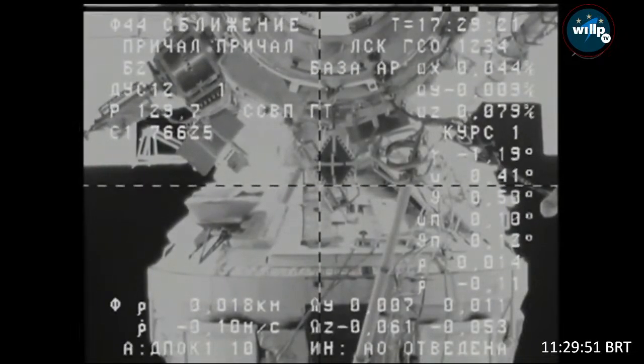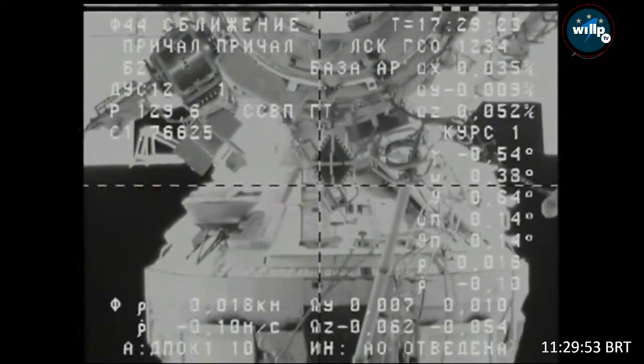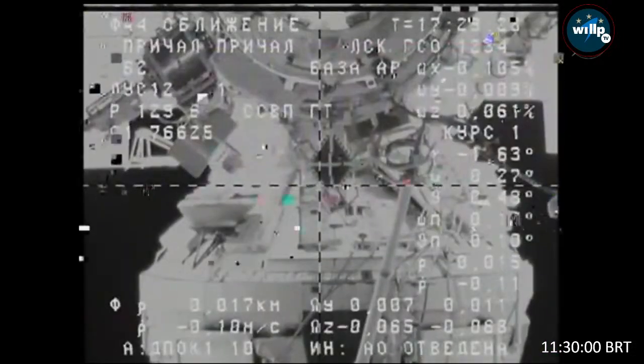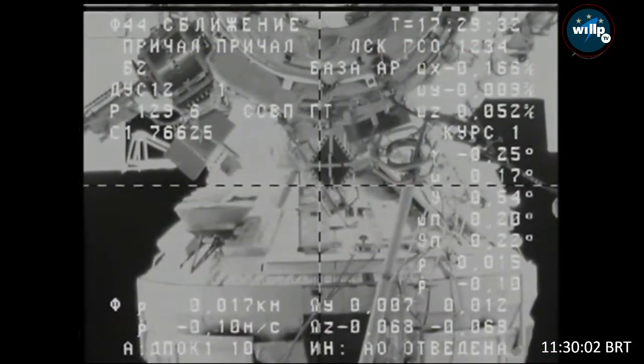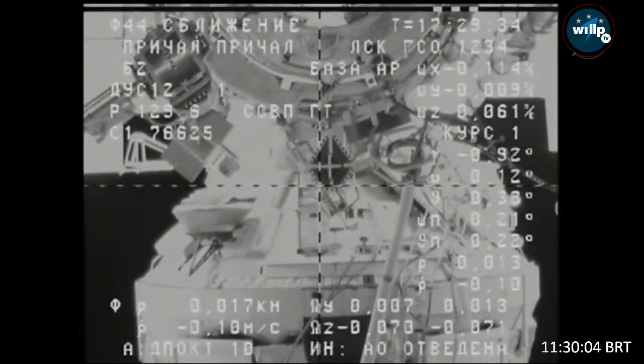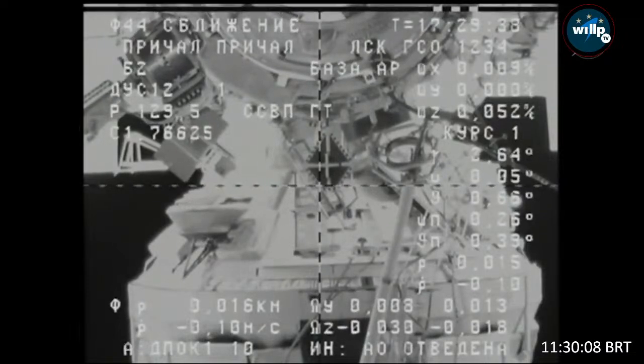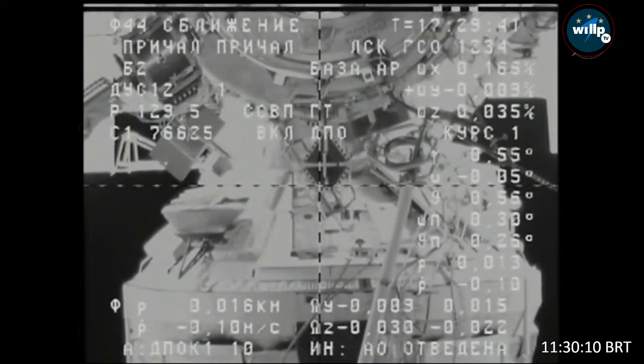The Kurs automated docking system bringing the Progress back into alignment. You're going to hear those conversations from Russian Mission Control in Korolyov as it continues to make just those fine-tuned adjustments as we approach 16 meters away. Copy.